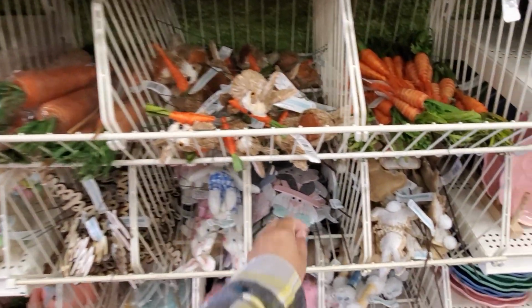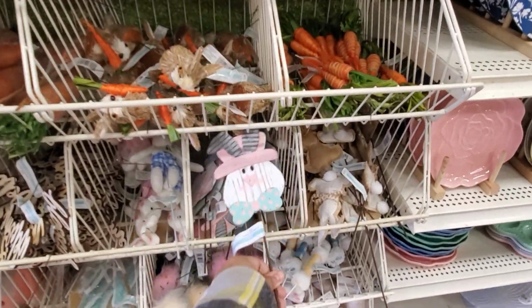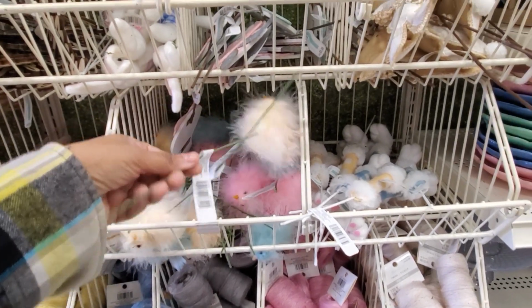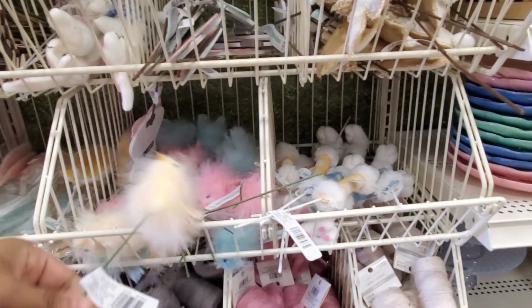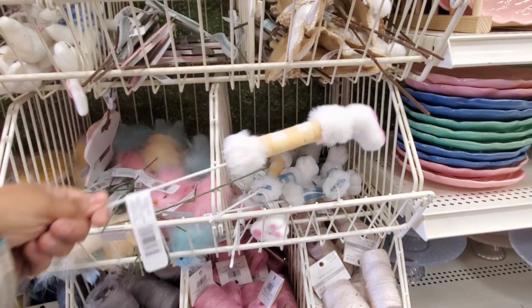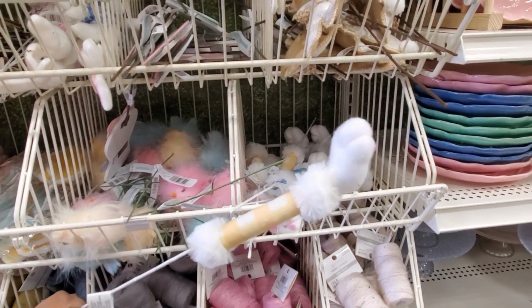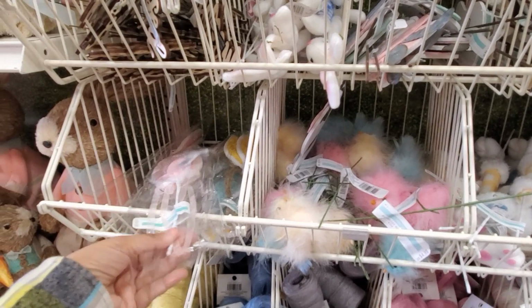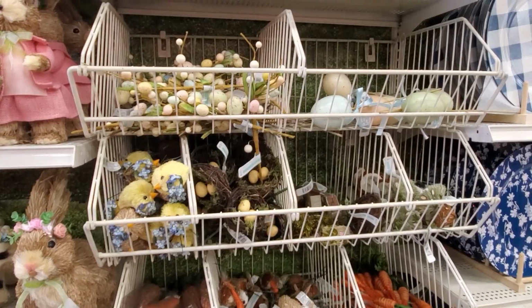Carrot and bunny. Let me grab this one out. $5.99. And look at the chicks. Oh my gosh. They're really, really cute. They have yellow, pink, and blue. They will be $5. And they have a bunny foot. Those are different. I haven't seen this one. So $5. Yellow, pink, and blue. And how many? Well, you get one. Those will be $5.